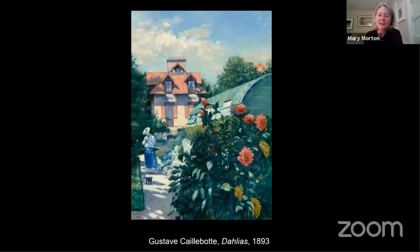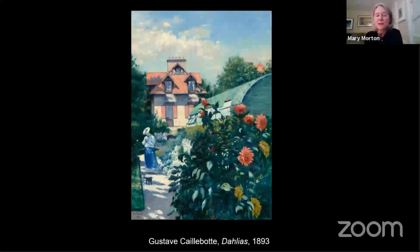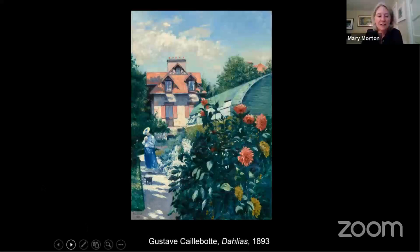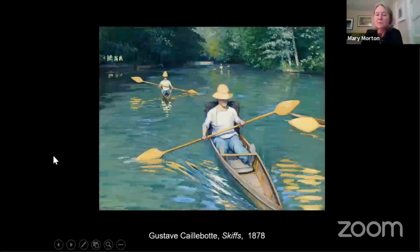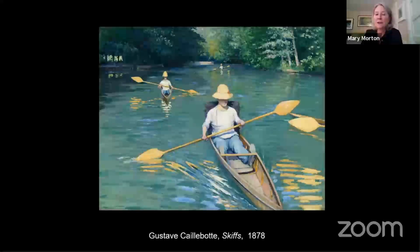So really exciting to have this come into the collection just a couple of years ago from a California family called the Scharfenbergers. So this is absolutely one of my favorites. And just to show you, we had a painting by Caillebotte in our collection already. This was a picture of these fellows in skiffs on the river Yerres. And this was given by Paul Mellon, who had bought his painting at the same gallery in New York City that George Scharfenberger had bought the dahlias.